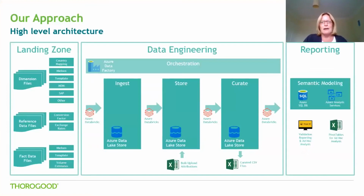The overall architecture looks like this. As I said, the environment is hosted on a Thorogood cloud, which enabled rapid development and meant we were fully in control of access for the development team. The numerous data sources are placed into a landing zone by the customer, and we are using Azure Data Factory, Azure Data Lake Store, and Azure Databricks to ingest, store, and curate the data.